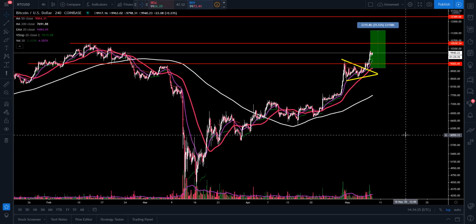Not the biggest gain in the world, but anytime you make gains, it's a positive thing. And I know some other people have been making gains as well and taking some of these trades. So, guys, I'm proud of you. Just keep learning the best you can. But that's Bitcoin. You get something from that.